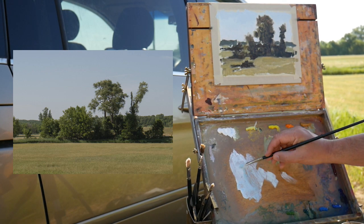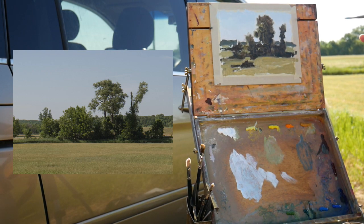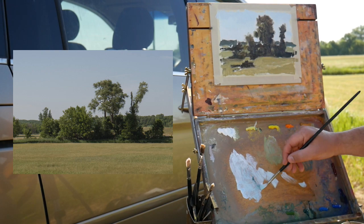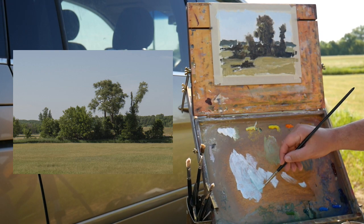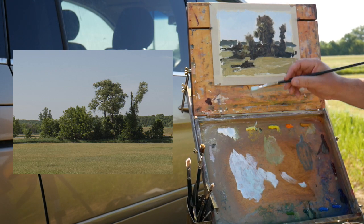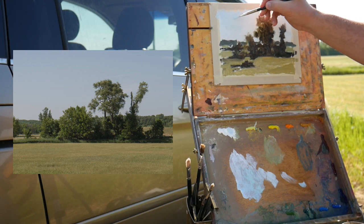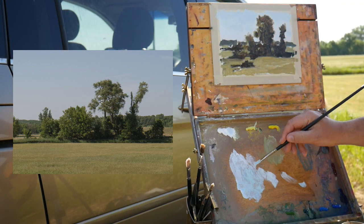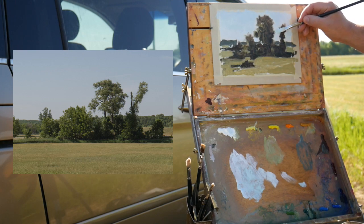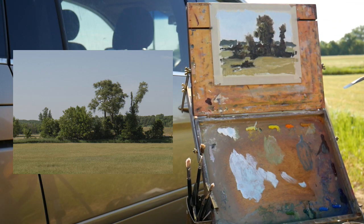Now I'm going in, since I'm pretty confident about my value masses, and I can really try to just get in some of these little tiny color shifts that I'm seeing. Yeah, I see little hints of viridian, of rose. The sky is not just one solid color. There's tons of color up there if you really look at it.